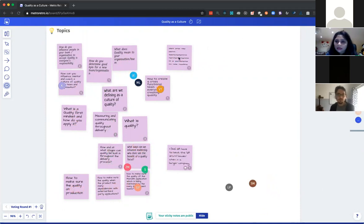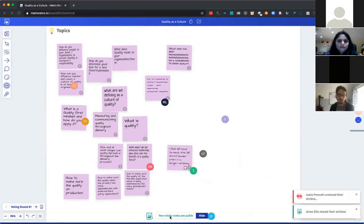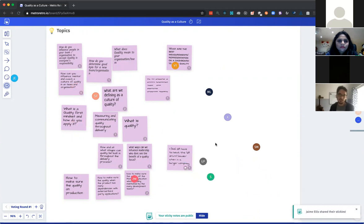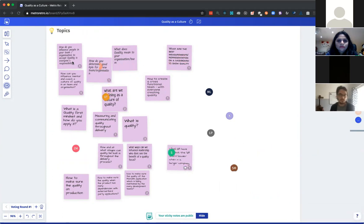Start voting? Someone's card is hidden, so it's set to private. If they want to make it public, at the bottom there's a thing that says your sticky note is private. Yeah, that's it. Mine seems to have added videos.